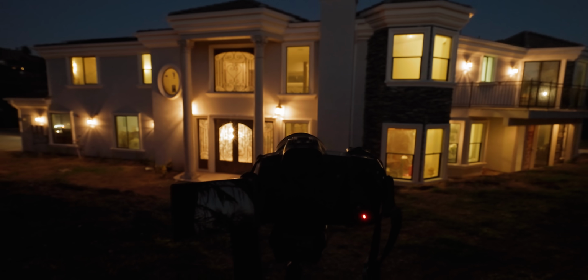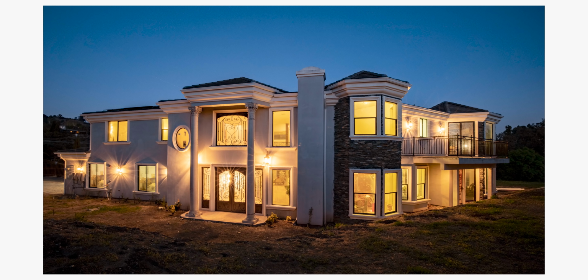All right, that's the key right there, the twilight shot. It just looks so good. No, it's great because it removes all distractions. Everything's just hidden except for what's being lit up by the light.